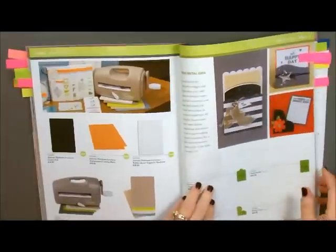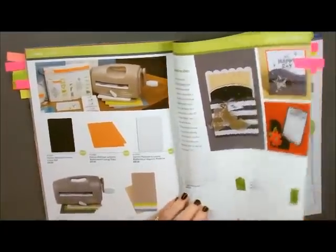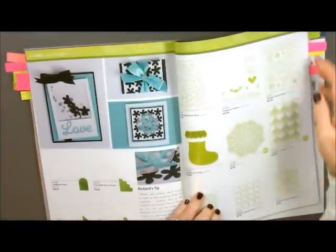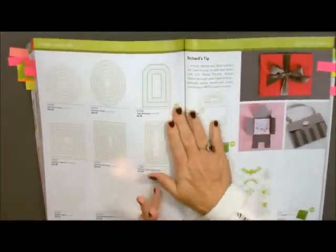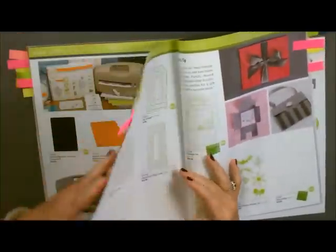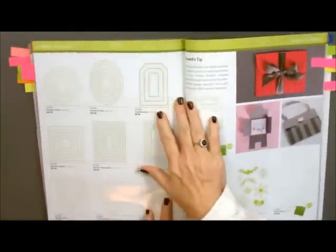Okay, so I've said absolutely probably 100,000 times. I'll stop. These are some of those framelits. These are some more framelits right here for all holidays. I'm going to have you look through them. I'm not going to go through all of them. This right here is something I really wanted to show you. These are some very unique framelits. Let me just go back one page right here because I want to explain this. I'm sorry, this right here.